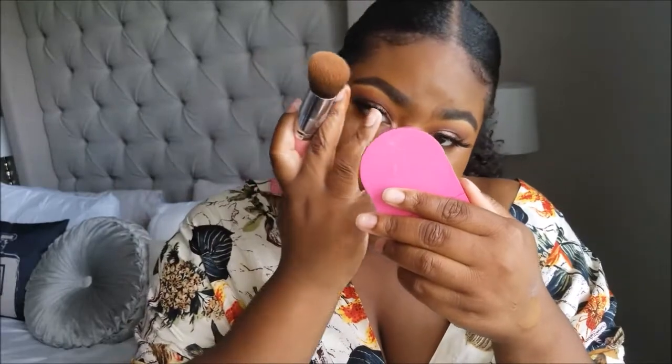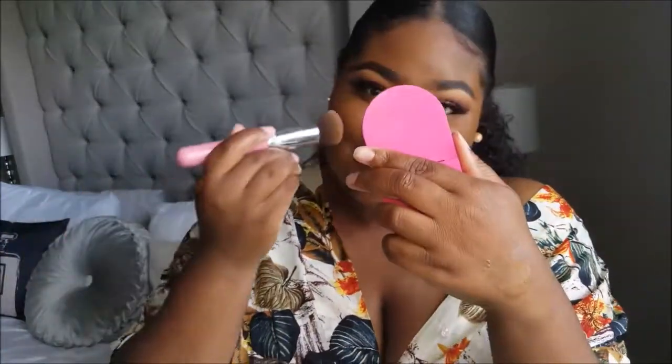Make sure you got in them creases, girl, because some of it be telling you the whole story. Okay. Yes, yes, yes. Ooh, okay. Come through, NYX. Almost lost faith in y'all. All right, so this is what it's looking like. This is one layer of foundation.